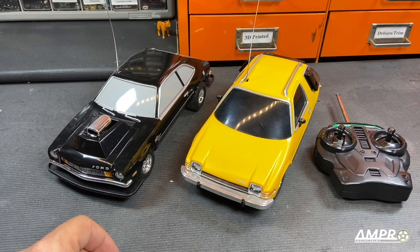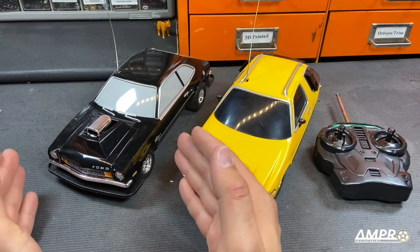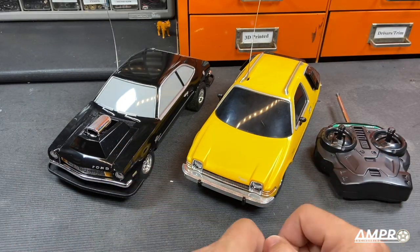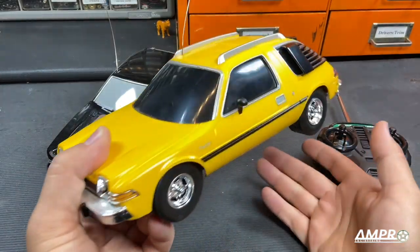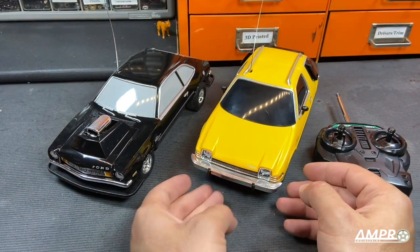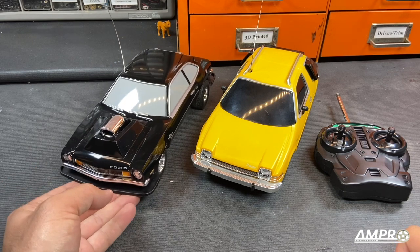The only person that genuinely would like to get one of these is someone that has a Pinto, in particular an early car like '71 through '73, or someone that has an AMC Pacer. Again, they're both very well done cosmetically, and these are 1/16 scale, so they've got a good bit more mass on them than a 1/18 scale model.